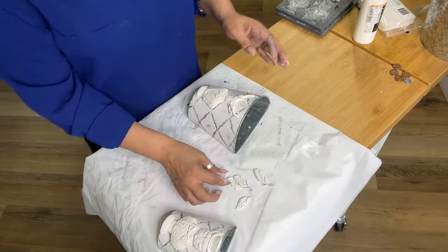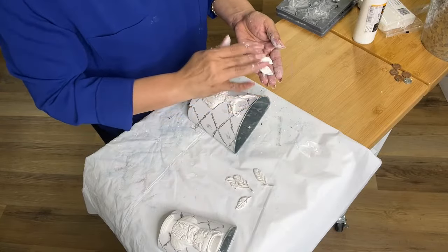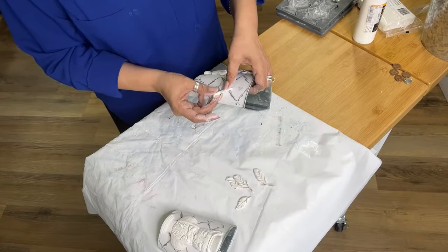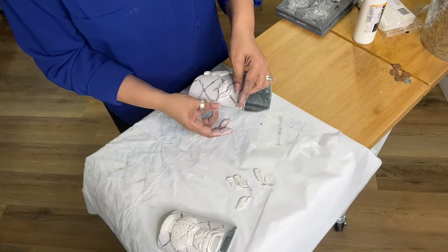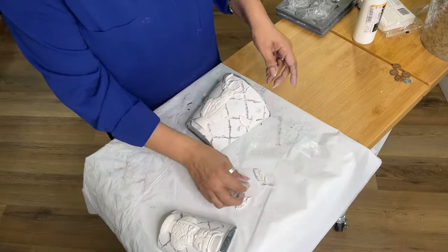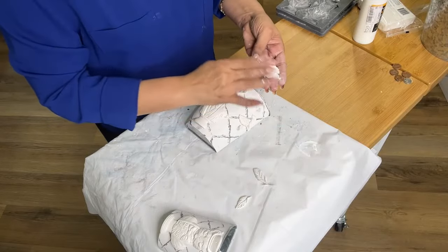Okay, so now I want to add some of these cute little flowers, leaves, onto the fence, like the little lattice. I'm gonna do these on here.